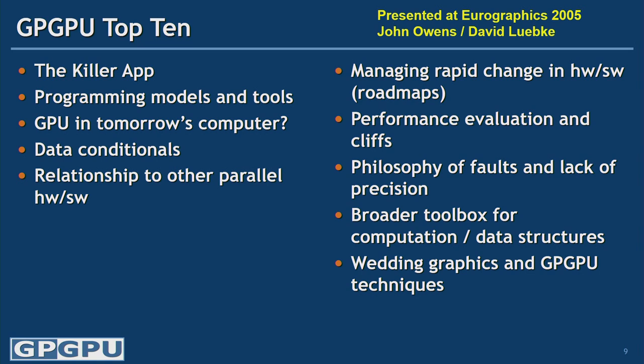Within just a couple years, there were many, many people working in this GPGPU field. We were quite interested in it at NVIDIA, but we weren't really sure how to proceed. And there was a great talk given at a graphics conference, Eurographics, in 2005, by John Owens from UC Davis and David Luebke from NVIDIA, examining the challenges and opportunities of GPGPU. Really, the biggest challenge slash opportunity was finding the killer app for this device and for this style of computing.